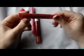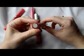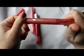Alright, finally we have the Covergirl Outlast Lip Stain. This one I think was $7 or $8, and I got it at Kroger. It's number 415. Again, it does not have the name of the color on it, which I do not like. It's also a marker type packaging with a marker tip. This tip reminds me of the Just Bitten rather than the N.Y.C stains.